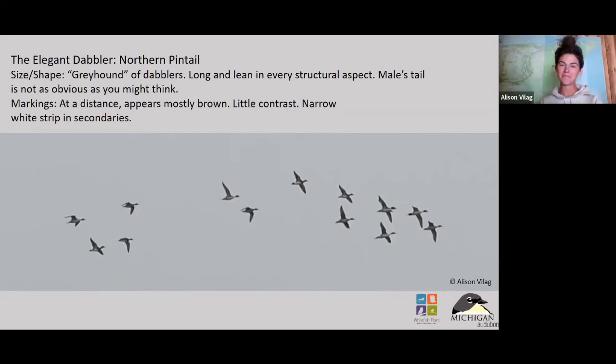I wish I had come up with it, but I haven't. They are just long and lean in every aspect of their structure. Their wings, their neck, their body even, they're not as round as your other dabblers. Pintail, as we know, in the male, they have this beautiful long tail. Don't look too long for that when you're deciding whether or not you have pintail, because at any distance, it doesn't really show up well, and you're not going to see it, so you might be misled by that.